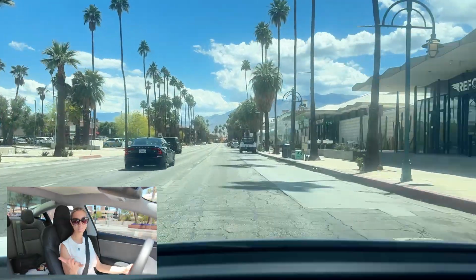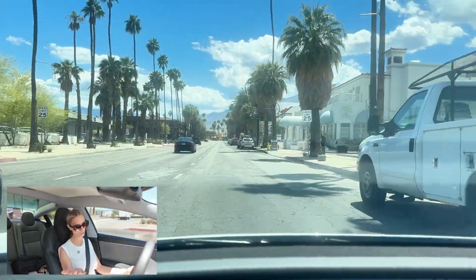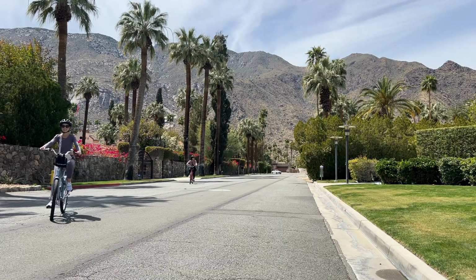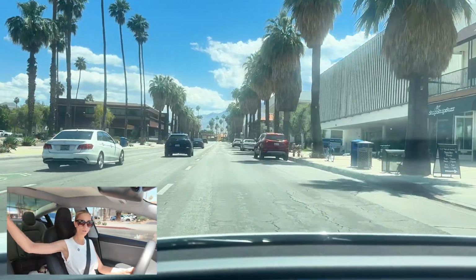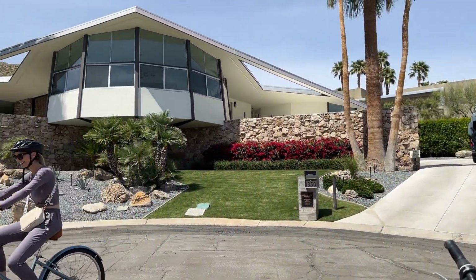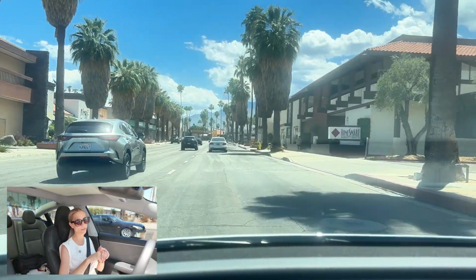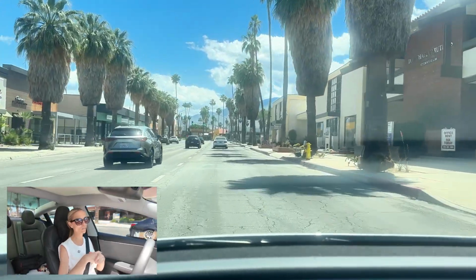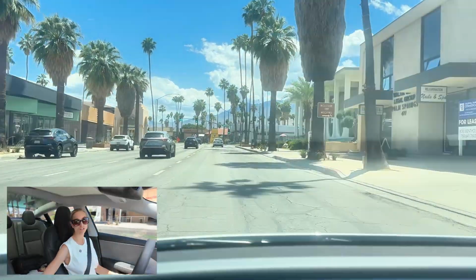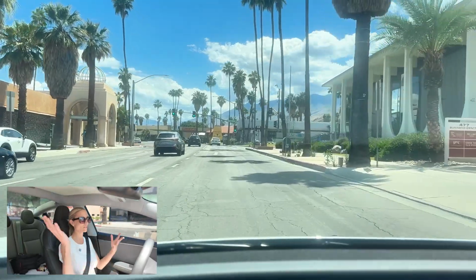Now, if you haven't seen my Palm Springs biking tour, where my friend Allison and I rented bicycles, we also went through Old Las Palmas and the Palm Springs area, went by Elvis Presley's house. I was going to in this video, but I passed it, just kept going. Palm Canyon's a runway road, and I just kind of kept going straight. But that's a fun little video to check out. We biked kind of this whole area.